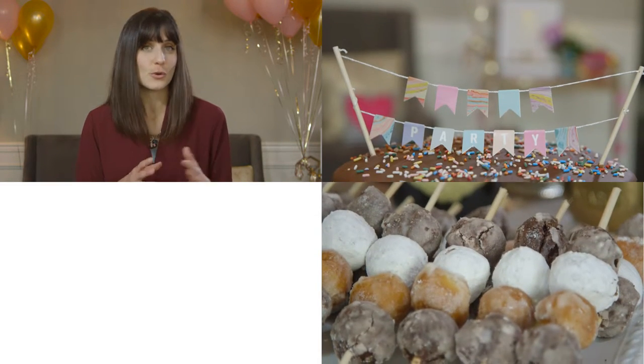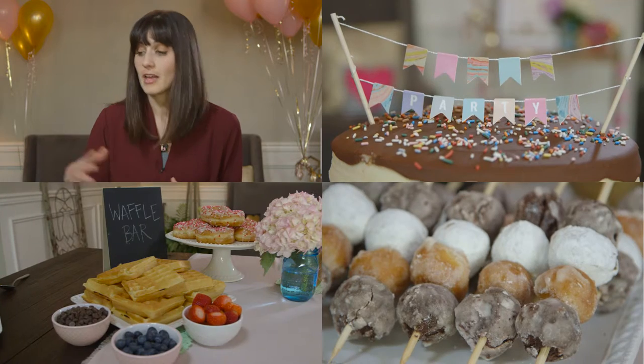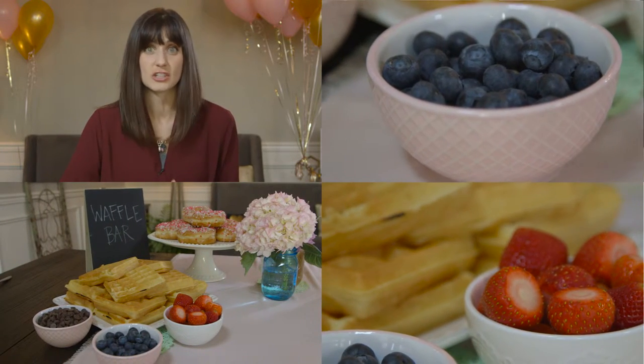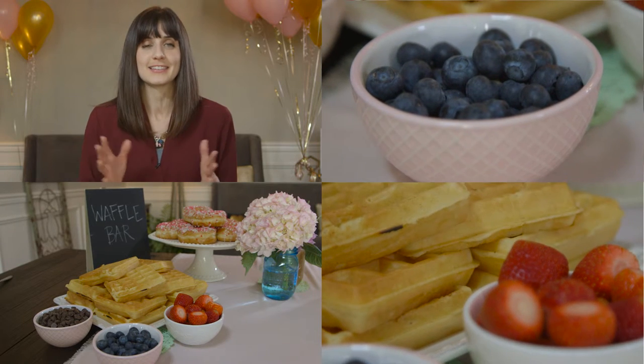Of course, we need treats to go with the signature cocktail, so I've put together all of the essentials, including donut skewers, a cake fit for a queen, and even a waffle bar. And what I love to do with a waffle bar is set out fresh strawberries, blueberries, even chocolate chips. The sky is the limit.